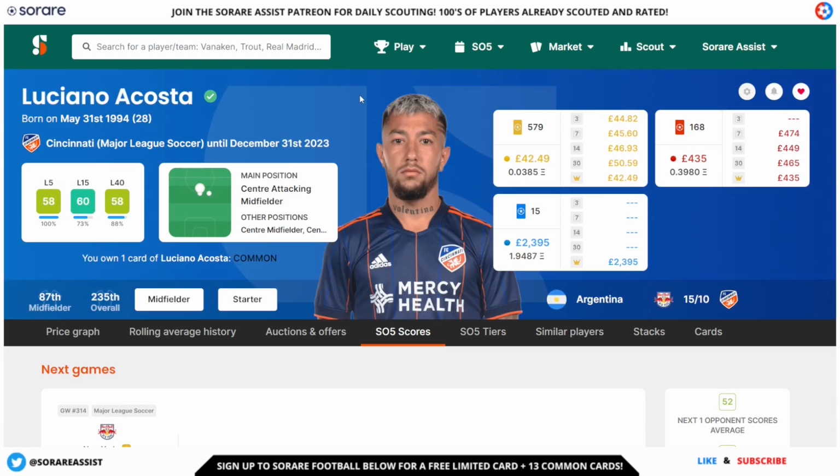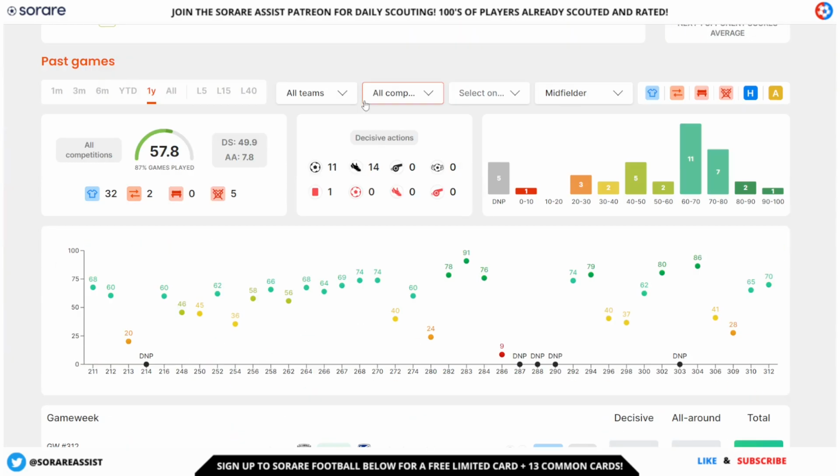So coming in at number 4, I've gone for Luciano Acosta of Cincinnati. He's got a contract till 2023 with them, so the end of next season. He's only 28 as well. He's got an L40 of 58 and an L15 of 60. Really good option, this guy, and I've got a feeling that he could even get a move potentially to a better club, although Cincinnati have done really well over the last year.